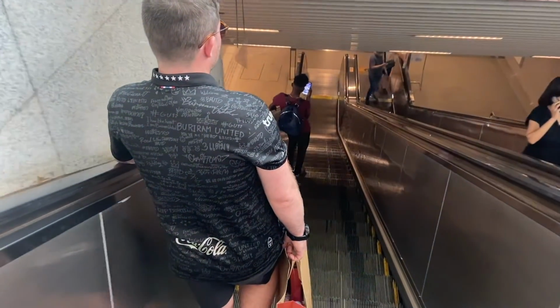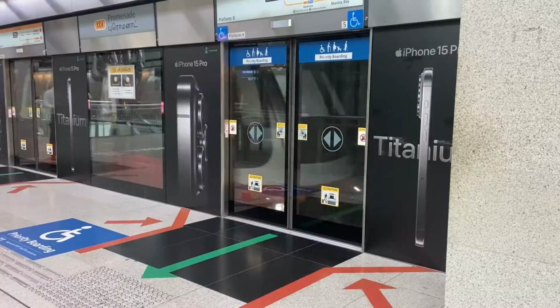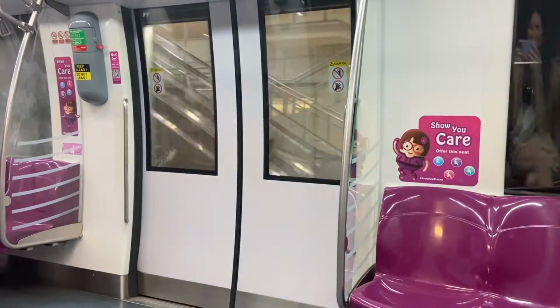So the best way we found to get around Singapore is using the MRT, which is the tram, and also the bus. Both are well signposted and they're just very cheap and easy to use.